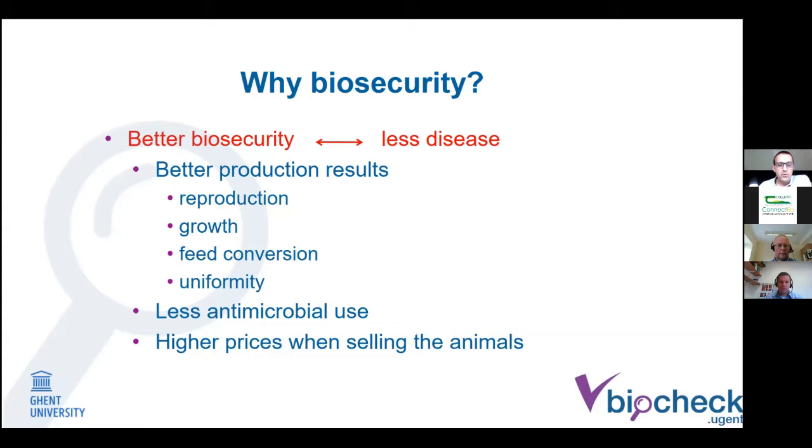However, when you dig into the scientific literature, and that's what we did almost 15 years ago for the first time, we started to search for scientific publications that supported these statements. And to our surprise, we found out that there were very few. Everybody agrees that better biosecurity leads to lesser disease or better health. However, nobody had ever shown it. Nobody had ever quantified this effect.